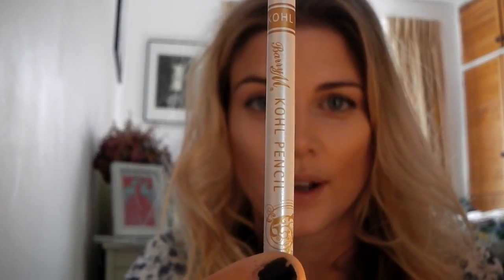I was given a tip by a makeup artist called Louise Constant. She's a celebrity makeup artist, and I was lucky enough to work with her on a photo shoot. She told me that if you get a white or nude pencil and put it in the corner of your eyes, it makes the top of your nose look smaller because it gets rid of any of the shadowing that comes in here. I'm using a Barry M Kohl pencil.